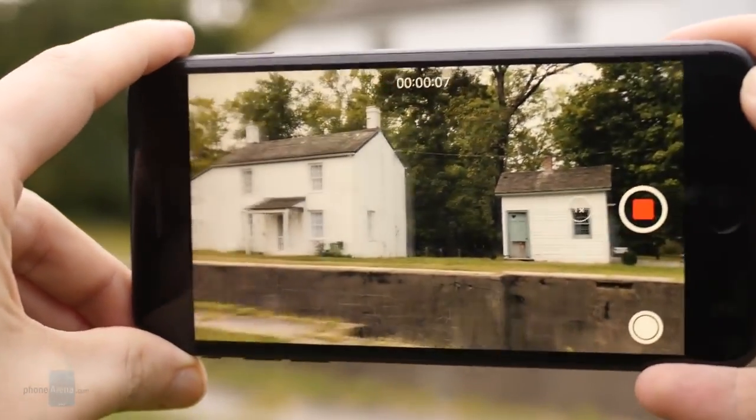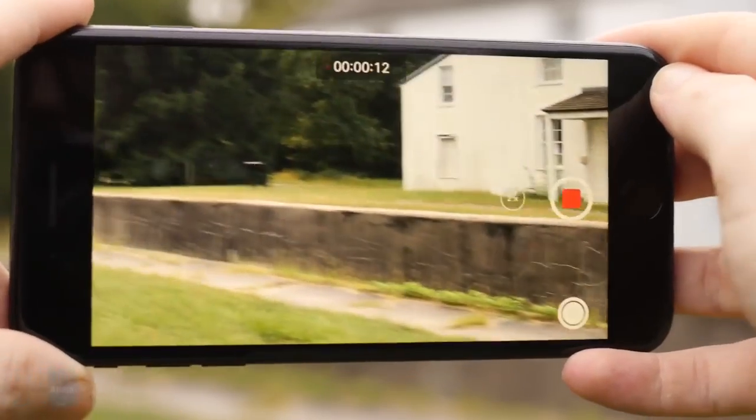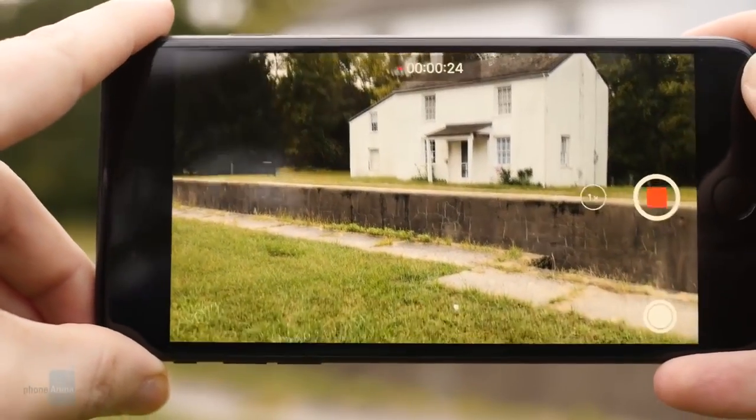Video performance on the iPhone 7 Plus is as smooth and crisp as we'd expect from our experience with the iPhone 7, but the availability of zoom adds a great new twist to its execution. You can jump in and out of zoom without taking a break from filming, making sure you don't miss any important moments.